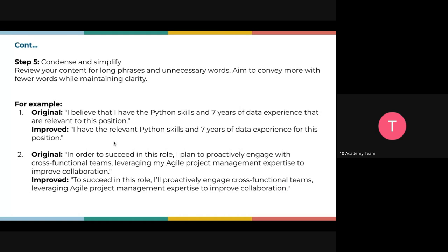Done. And then another example, someone who says, in order to succeed in this role, I plan to proactively engage with cross-functional teams, leveraging my agile project management expertise to improve collaboration. I'm talking about people who will be joining the project management teams as their engineers or any department that you would join. Take this as an example.